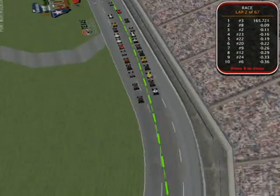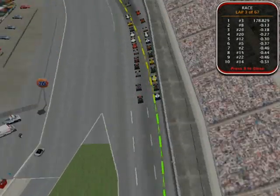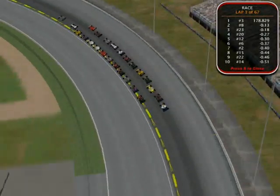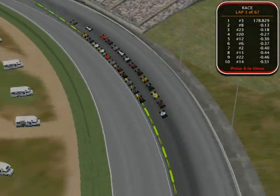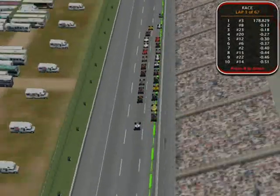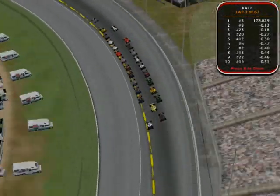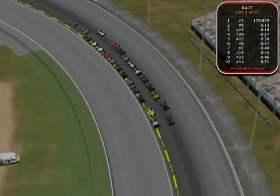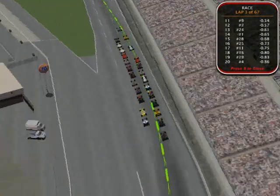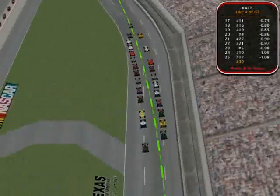And there you see the whole field. Remaining double wide for the most part. You got some single file, such as up front and in the back. Matt Wells, you see there running in the back. He almost slid up into that green car. I'm not sure if that's Trent Dunham or Liam Ervig. It's looking to me like that is Liam Ervig.